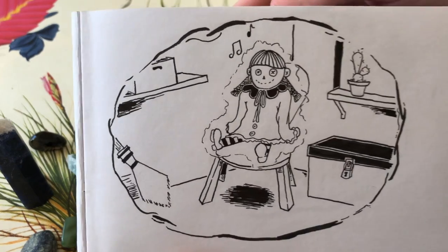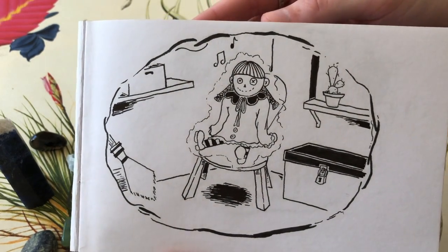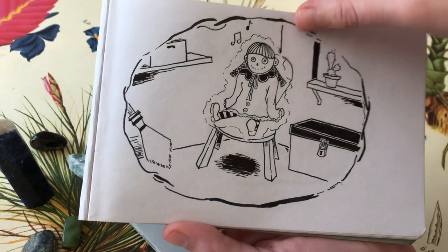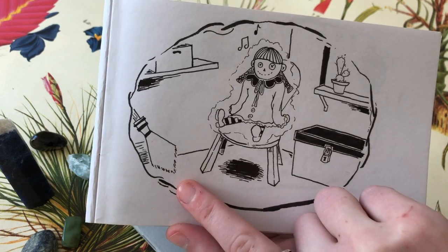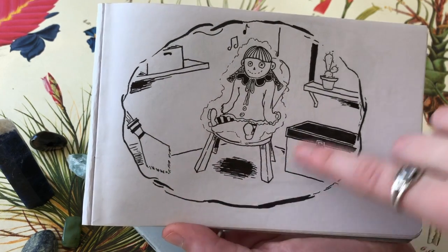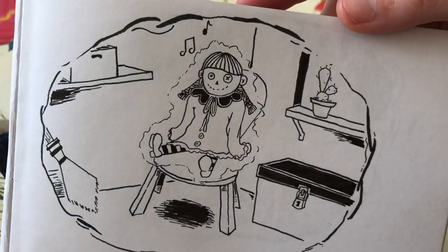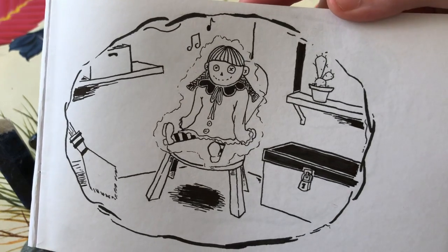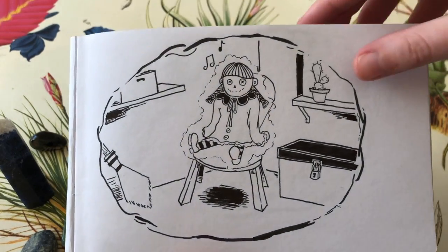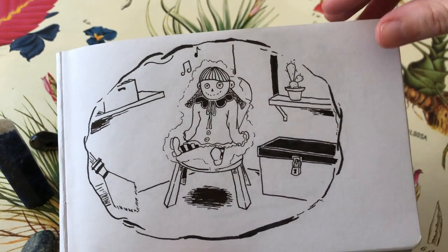The next one was Haunted Object, which I have a haunted ghost. She's singing, just like the ghost was. Maybe this is the ghost. There's the broom from the previous drawing. This cactus is actually based on a cactus that we have at my mom's stationery shop, and I was like, what should I put in this window that I've drawn? I'll put in this cactus.